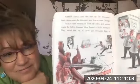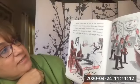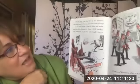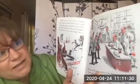Crash! Down came the tree on the dinosaur's head. Down came the dinosaur, and down came George. Guards came rushing in from all sides, and underneath the fallen dinosaur, they found a little monkey, and they pulled him out of there, and they brought him to Professor Wiseman.